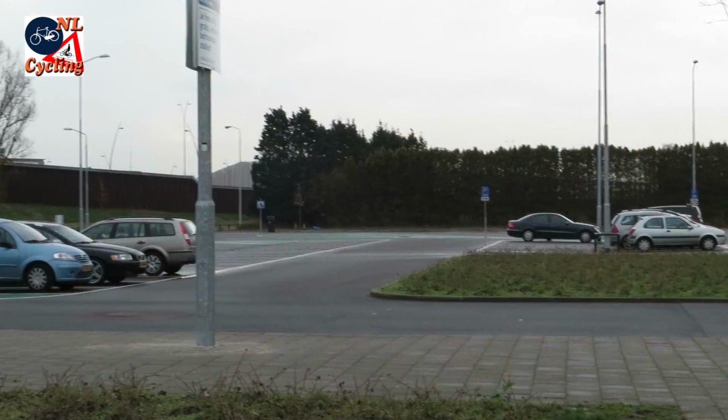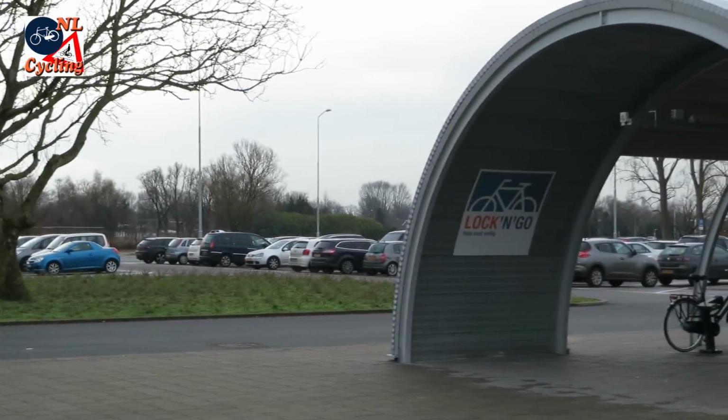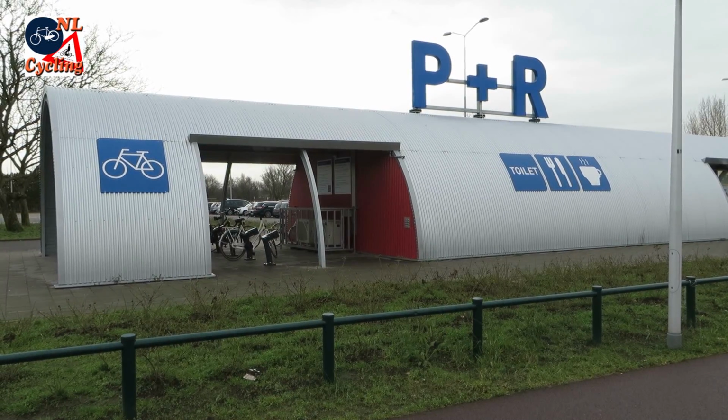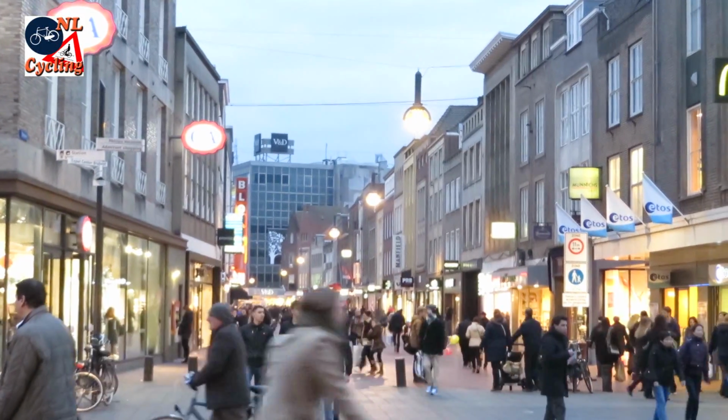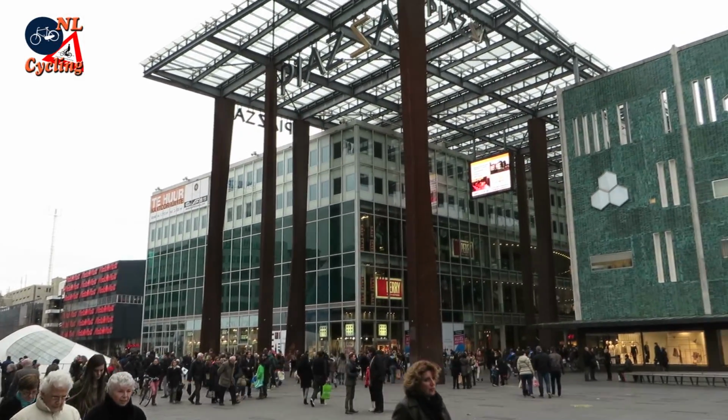There are also parking areas on the edge of the city where you can switch from the car to the bike. The city centre is completely car-free, and it doesn't seem to harm the shop owners here.